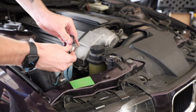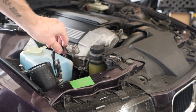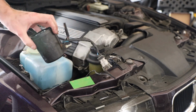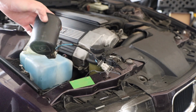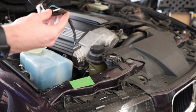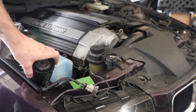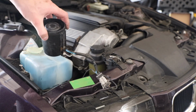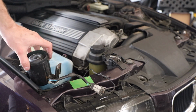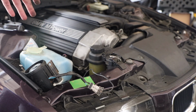Why wouldn't they just offer this as a standard feature if it's that easy? I don't get it. Whatever, I'm gonna clean this up a little bit, or maybe not, I don't know. It's zip tied together, so we'll look into this. I'll get back to you when I mount it. I need to find something to mount it. Apparently it just mounts right here on the core support, so I will do that, and if not, I'll mount it somewhere else with zip ties temporarily.